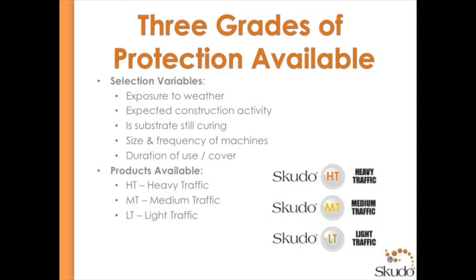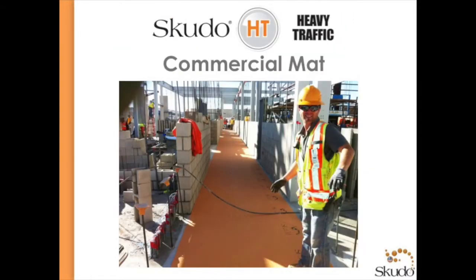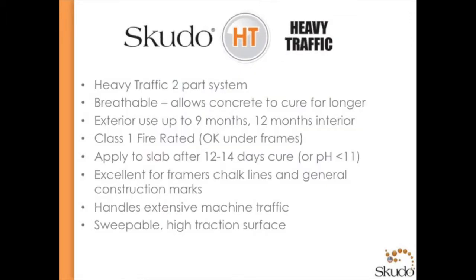It comes in three grades: light, medium, and heavy. Really simple and user-friendly names there. Heavy is, of course, the most commonly used in a commercial environment. It has the most durability, the most spill and stain resistance. It has a fire retardant built into the surface, so more often than not, we'll find GCs bringing contractors in earlier than they normally would.